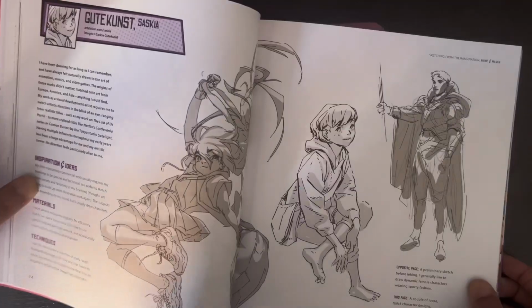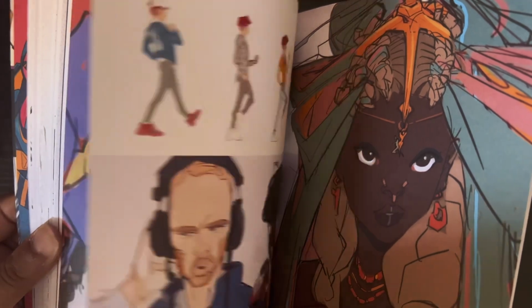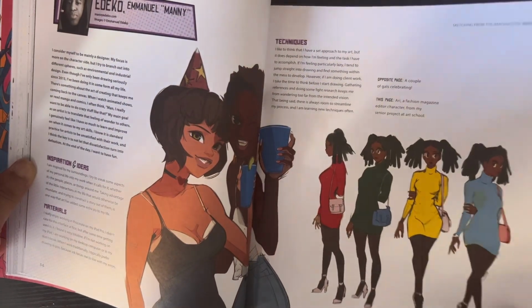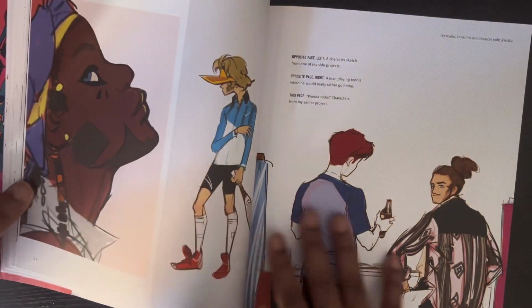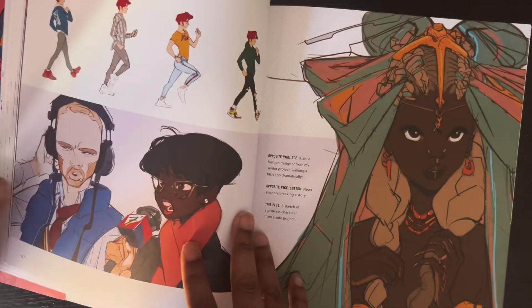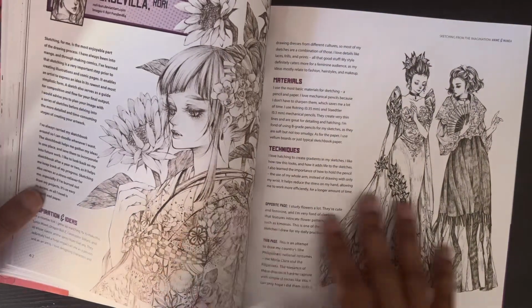And now for my favorite. This is the thickest of them all. And this is Sketching from the Imagination. I got it from Amazon, but I first saw it on 3D Total, and it's just a collection of artists who put their artworks together. They talk about their inspirations, they talk about how long they've been doing it, and they do give helpful tips here and there in a lot of their illustrations.